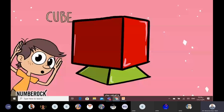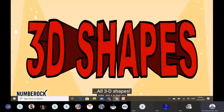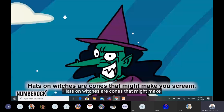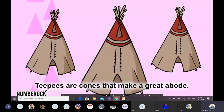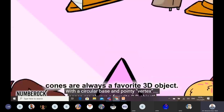Sphere, cylinder, pyramid, cube, cone, all 3D shapes. Waffle cones can hold vanilla ice cream. Hats on witches are cones that might make you scream. Orange cones can show dangers in the road. Teepees are cones that make a great abode. Castle turrets are cones to watch outside. A flashlight's cone of light is a great night guide. Cone-shaped cups may hold something to eat. Shoes look like cones when they're on your feet. With a circular base and a pointy vertex, cones are always a favorite 3D object.